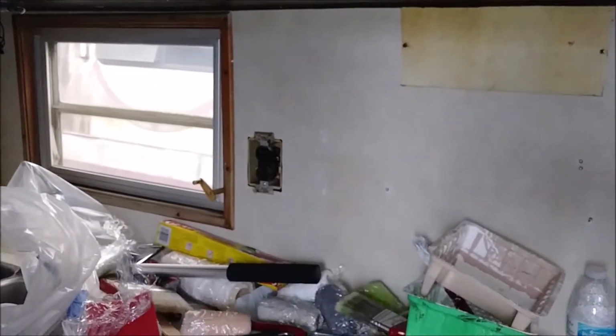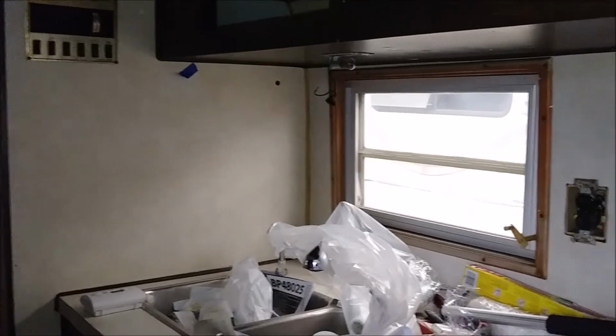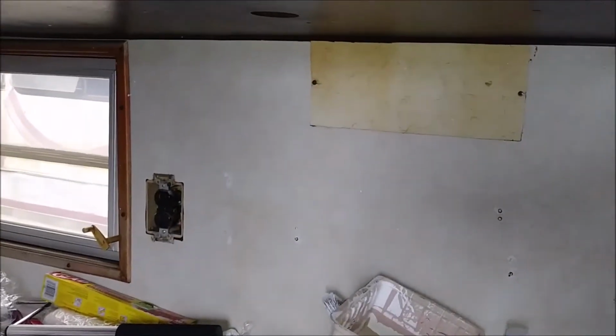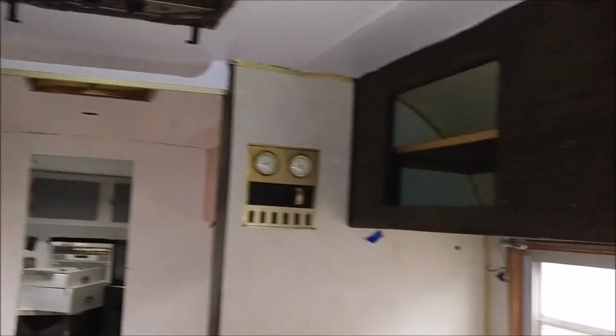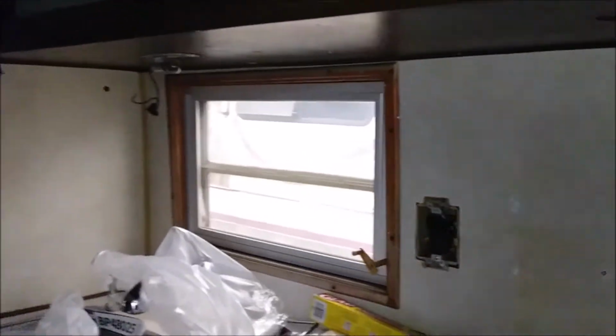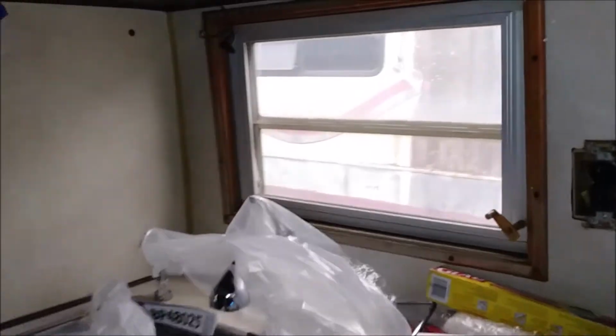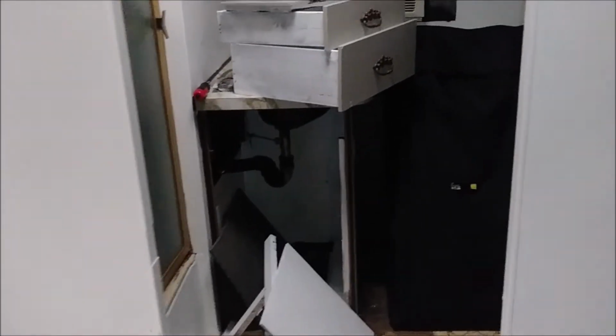The walls will remain the way they are. I do have some stick-on tiles to put on the walls, but I'm not going to paint the walls. I'll paint the cabinets. And of course, this side is nothing but a wall of cabinets. So we are getting there. And once I get this finished, I'll have my electrical taken care of. And I will have to test the water. Fix that sink, test the water.